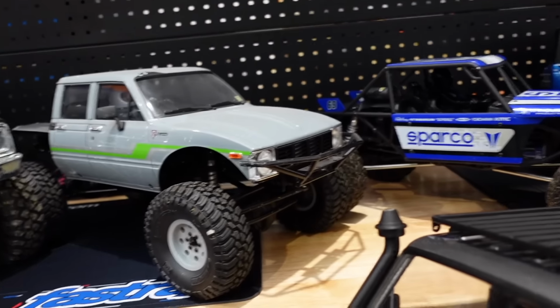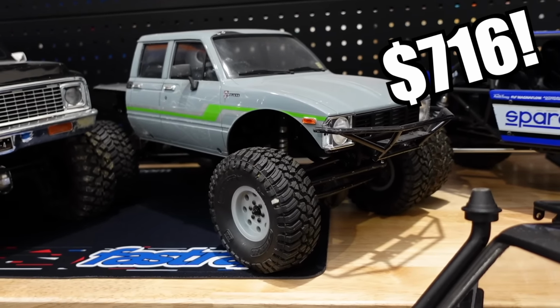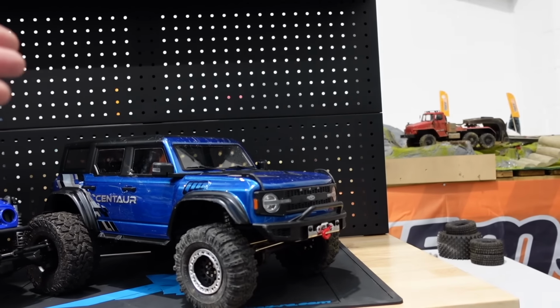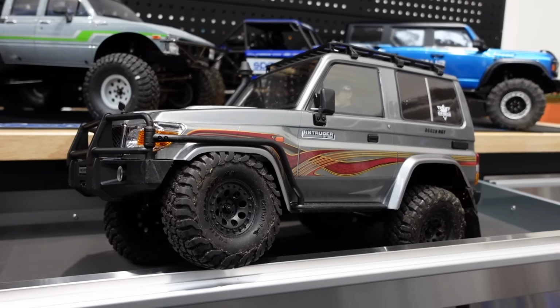This RC four-wheel drive C2X is £561. The new Vanquish Trail Buggy, that is £400. Although I don't think you can get it in the UK, if you go onto the Vanquish website, it comes up as £400. Now this is the FTX Centaur. I put this in the category of a budget crawler, but it's still 300 and something pound. So still quite a bit more expensive than this.